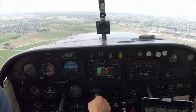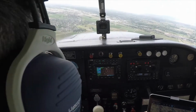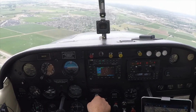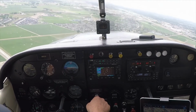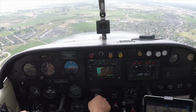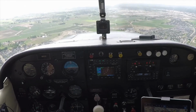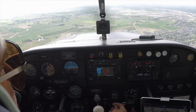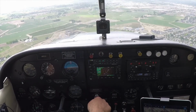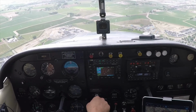Okay, so we need to gain some altitude and lose some speed. Notch of flaps, put on the brakes. Mixture rich, carb heat on. Nampa 18 X-ray, 10 miles north, 6,800, southbound Nampa. Now I'm going to keep power on just a bit so I can... Right base, 29 Nampa. Doesn't like being there though.